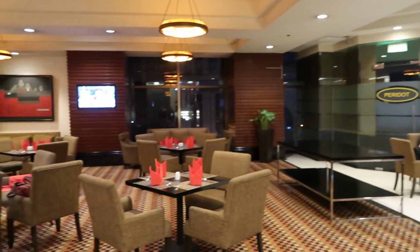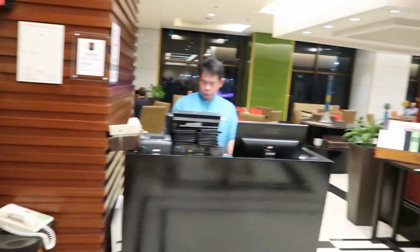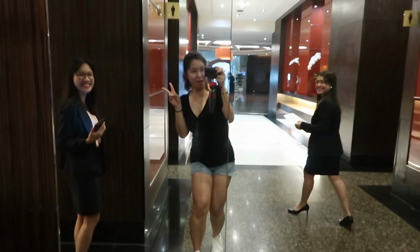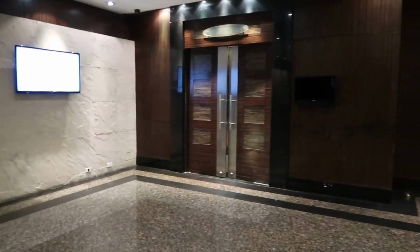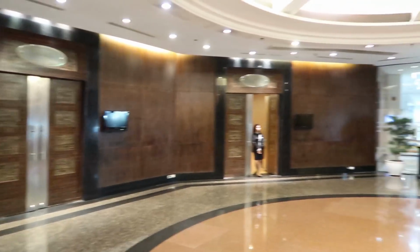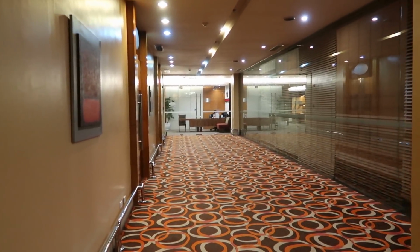This is basically what it looks like. Very chill. Nice. Hi, oh, kitty mirror. Are these real? Oh my gosh, totoo nga siya, girl. So basically, if you have events, you can book their function rooms over here. Okay. And then may business center sila over here. Ang laki, no? Ang laki ng area.